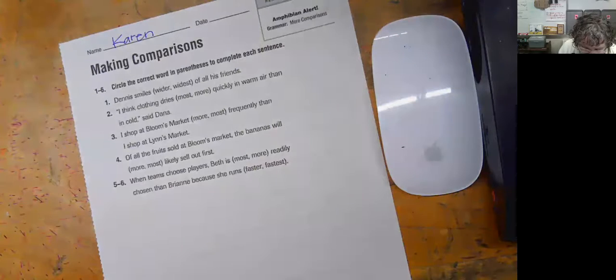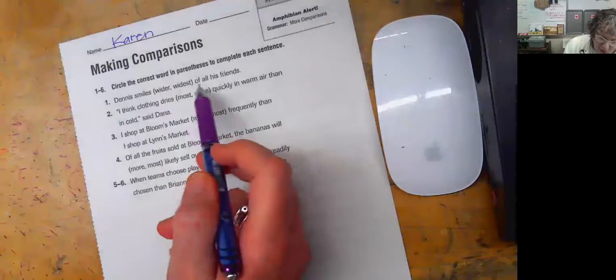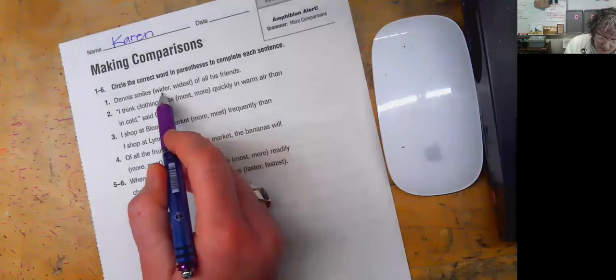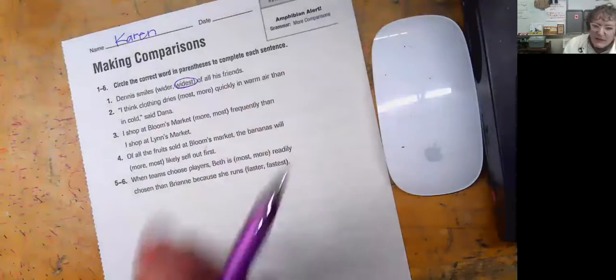It says circle the correct word in parentheses to complete each sentence. So we're remembering our rule of 2 and 3 plus, right? With however we're comparing, if there are adverbs or not, or if there's better or best, or more or most, we're going to be thinking about 2 things we're comparing or 3 things. Dennis smiles of all his friends. Are we doing wider or widest? There's more. He probably has more than 3 friends. This would be comparative, wider. If you had 2 people, this is 3 plus. So I think that's our correct answer.